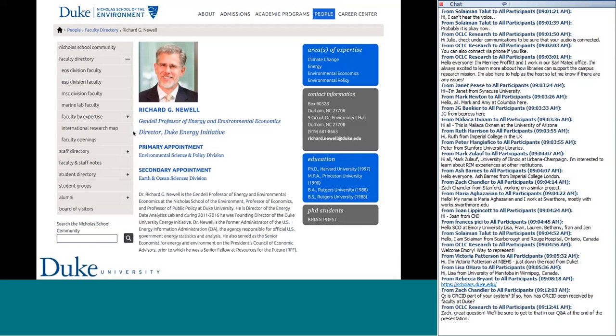If you had searched for his name in Google, you might have landed on this page, which is his profile on the website of the school he's affiliated with, Nicholas School of the Environment. But he didn't have to build this separately. The website is drawing data from Scholars at Duke. So as long as he keeps his data up to date in the university system, it will also be current in his school system and his department's website or any other place where he has profile information.